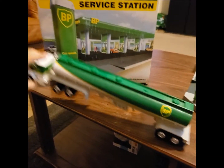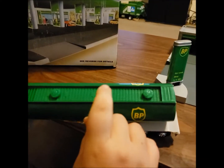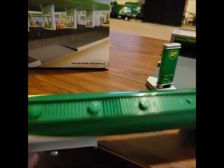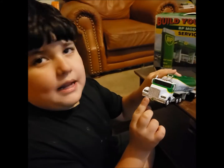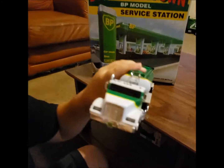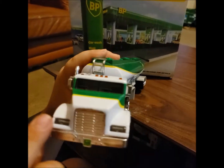And what's this other thing here? This is my BP tanker truck. As you can see, it's missing a little capsule. Now it just shows a switch. And you might be wondering what that is right there. So when I pulled it out over there, it fell off. So Mama glued it back on.